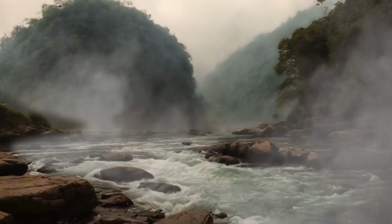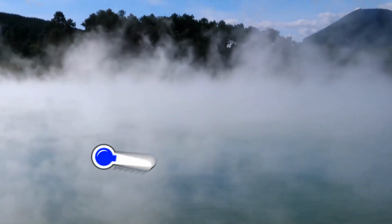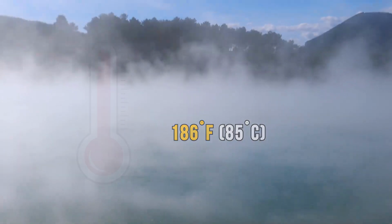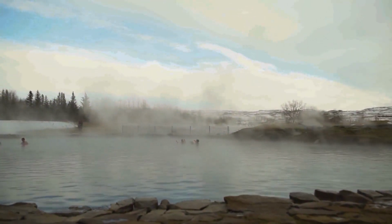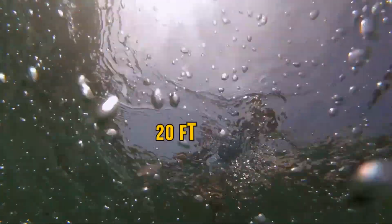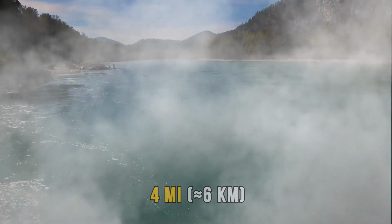But Andres Russo was too dedicated to give up. And in 2011, he finally located the river from the legends. The water in it was indeed steaming hot. Its temperature was 186 degrees Fahrenheit, not boiling, but pretty close to this point. But what shocked the researcher the most was the size of the river. One could think that the almost boiling water was the result of the activity of an underwater hot spring. But thermal pools are always small, while the river is 20 feet deep and flows for almost 4 miles. This is the only river of its kind on our planet.